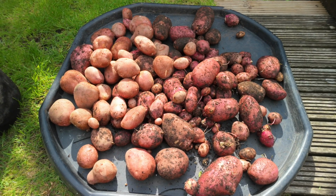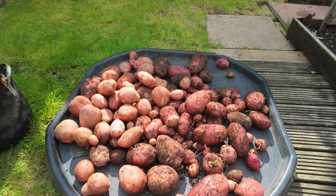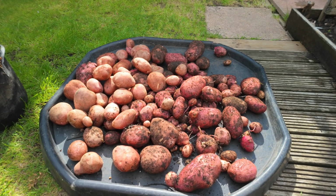I'm happy with that. Yeah, so good luck everyone else, and better get them harvested before they get blight and what have you. I think I was fortunate, there's no signs of blight on my tubers yet, so it's all good.